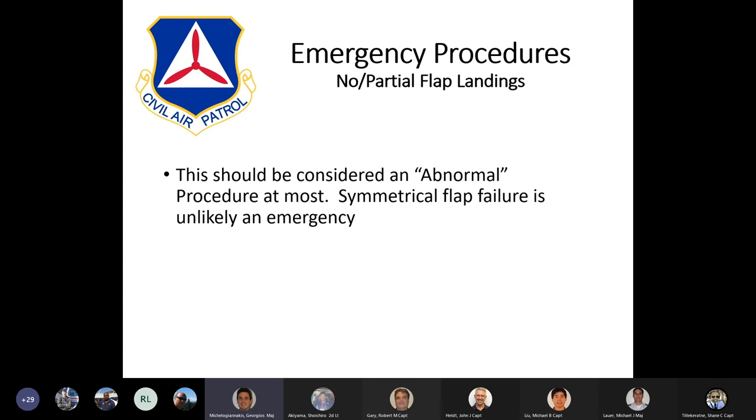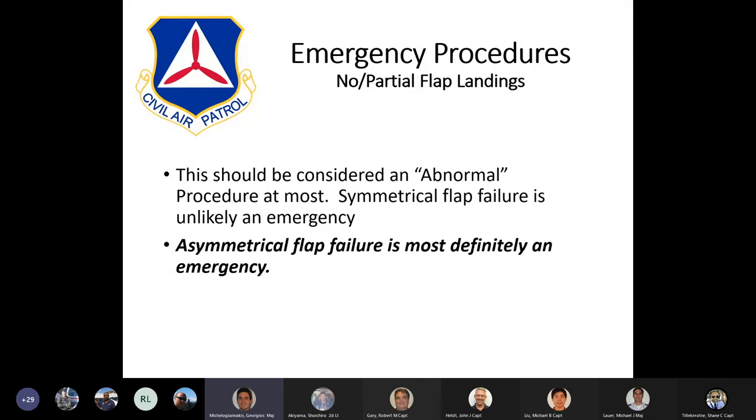Also suggest you practice this if you haven't as part of this clinic. We talked about abnormal procedure. Asymmetrical flap failure is not really, it's unlikely in emergency. What that means is that both flaps are in the same position. They just don't work anymore. But an asymmetrical flap failure is an emergency because then you have the two wings and they're giving you a different lift.